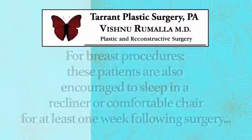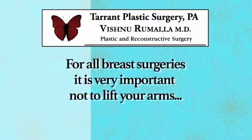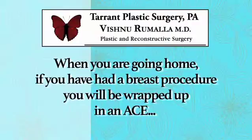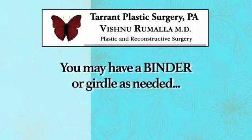For breast procedures, these patients are also encouraged to sleep in a recliner or comfortable chair for at least 1 week following surgery. With all breast surgeries, it is very important not to lift your arms above the waist and keep your arms at your side until further instructed. When you are going home, if you've had a breast procedure, you will be wrapped up in an ACE. If you've had body contouring procedures like tummy tucks or liposuction, you may have a binder or girdle as needed.